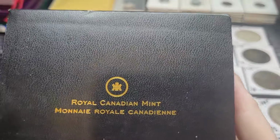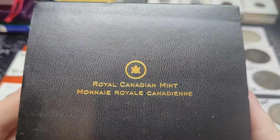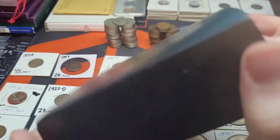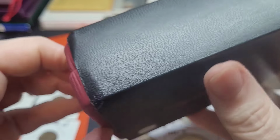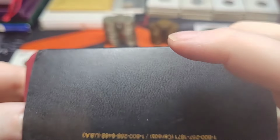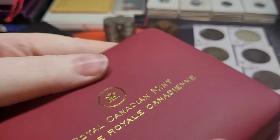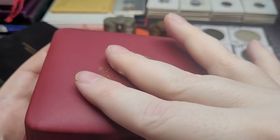What else we got? Oh yeah, this is interesting. Royal Canadian Mint. Let me get this out. It's like sticking. Usually these holders, for the US at least, are plasticky. Like these are plastic, but this is a leather feel, like a pleather or leather. It's really good quality. It's grippy.